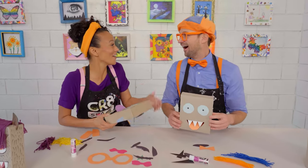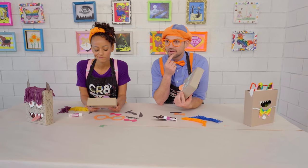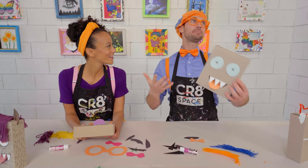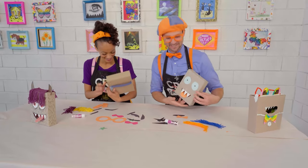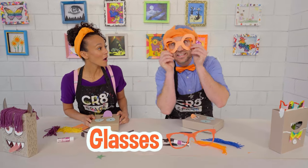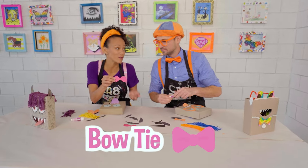We can make our own monsters. Ooh, what kind of monster should we make? I know what I'm gonna make. What? I'm gonna make a Blippi monster box. Oh, that's a great idea. I'll make a Mika box. That's a great idea too. Ooh, look. These look like my glasses. Oh, that's perfect. Okay, let's see what we have. Oh, look, a pink bow tie if you want it pink.